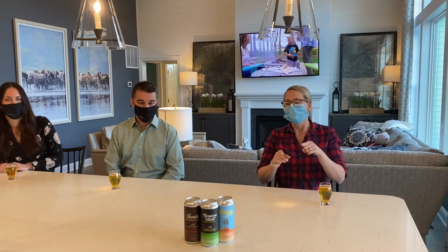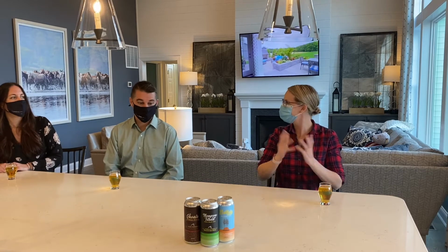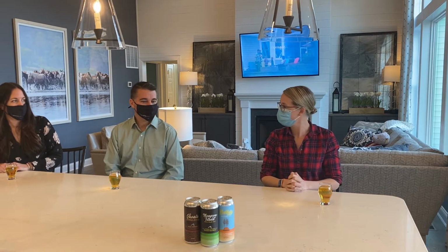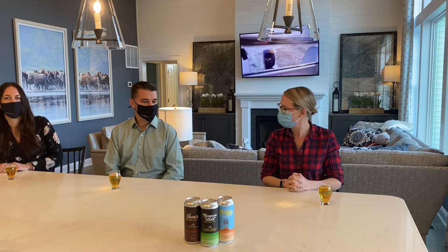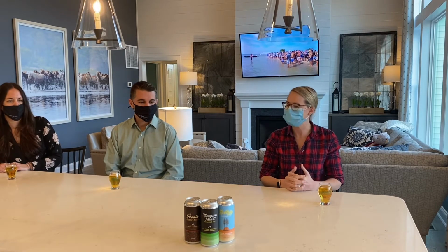Love the new logo. If you're opening it up at home, it's the blue label. Love the awesome label. The blue label beer is just a traditional blonde ale. It's 5.5% alcohol. It's going to be biscuity. You're going to have a lot of citrusy notes off of that, but overall, it's not overly bitter, and it's just a very light, easy drinking beer.